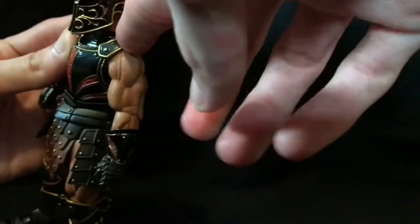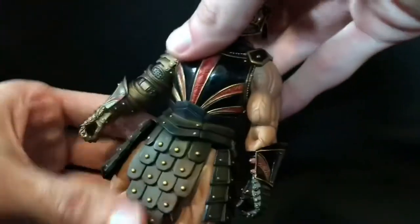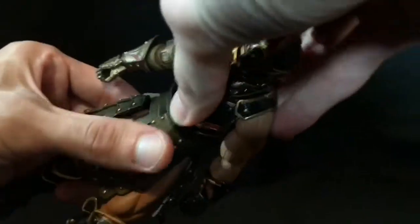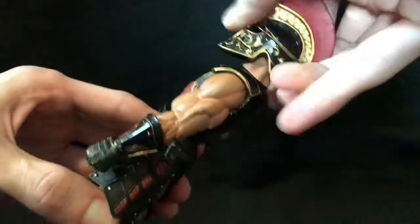I like the fact that they kind of gave him these faux shoulder pads here. Or maybe that's just holding the armor on, but they look like shoulder pauldrons to me. Smaller ones. He's got a pretty wicked diaphragm joint. Look at that. I can go all over the world. Look at that. This is what I want. This is like some Black Series stuff right here.